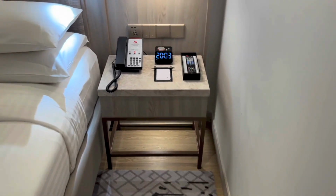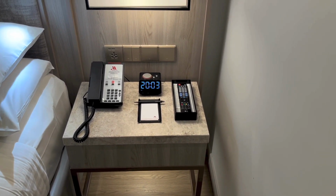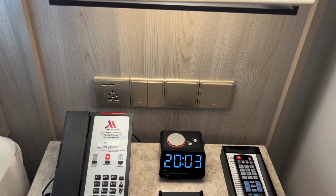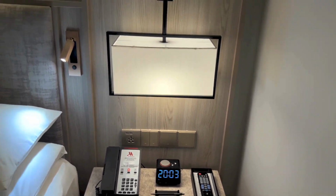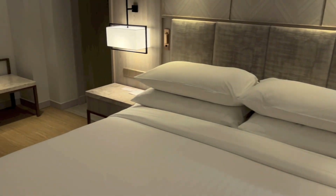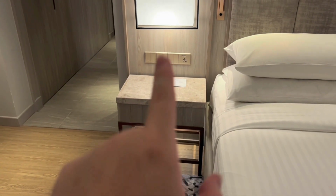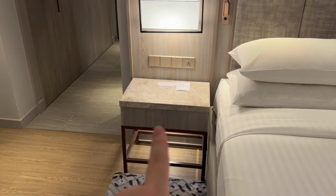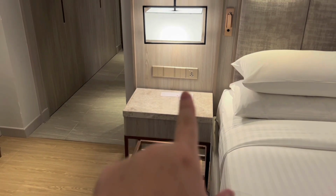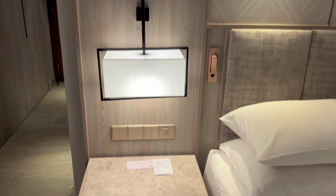On the right bedside table, we have the in-room telephone, a clock, writing materials, another TV remote, and we have various light switches, a couple of USB-A ports, and a power outlet. Above, we have a light and a reading light. On the left bedside table, we have the same sort of design bedside table, but it is empty. But we still have light switches, power outlet, USB-A ports, and lights right above.